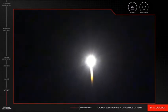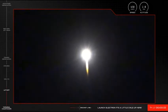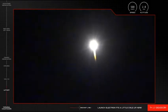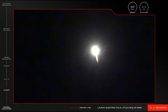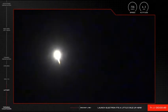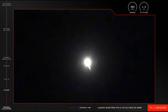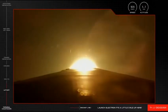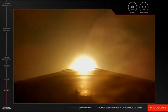We are off the pad and on our way to space once again with successful liftoff from Rocket Lab Launch Complex 1. Right now, Electron is travelling at over 500 kilometres an hour and is passing 3 kilometres in altitude. Very soon, Electron will approach max Q, or maximum dynamic pressure, that moment when forces are at their greatest on the launch vehicle. Let's listen in for the call from Mission Control that Electron has passed that phase.